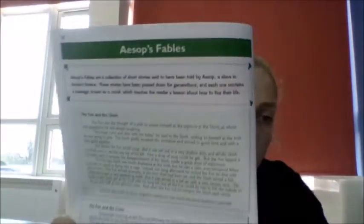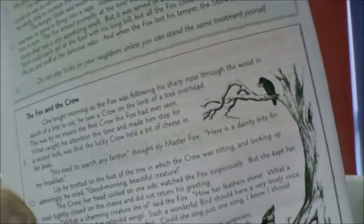Okay, so you've actually got two fables in your book that we're going to be looking at today in 7 questions. Your first fable is The Fox and the Stork, and your second fable is called The Fox and the Cow. I'm not going to read them with you because I know that you are fabulous at reading on your own in silent reading when we do it in guided reading.